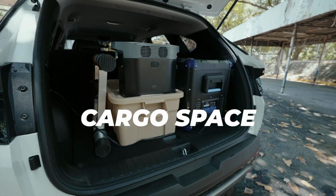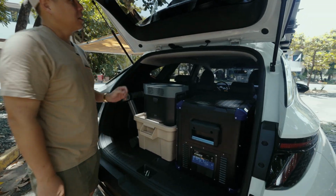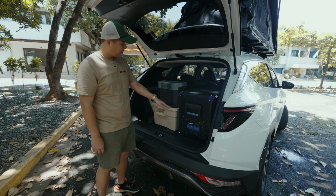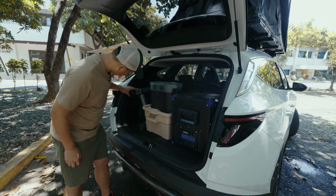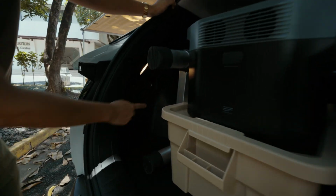What we put here are all the accessories that we would like to run when we're adventuring. Since we have the rooftop on the top, we put in the ladder here. We put in a Thor storage box, which we usually use. And you can see here, we put a battery system just to run any of your accessories. But one thing to note on the Tucson is it comes with a 12-volt port in the back. In short, this freezer will be able to run directly from the vehicle.